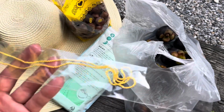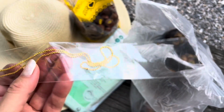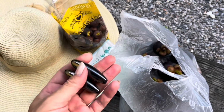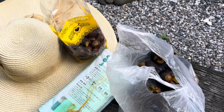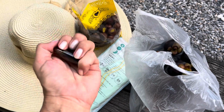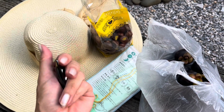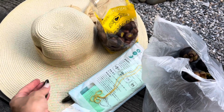I got this little chain to go with the little pendant that the monks gave us when we left the meditation center. And I got these. These are cool magnetic stones, magnets. You're supposed to put them in your hand, and they're supposed to help with, I think, joint pain or numbness in your fingers, if you have that. I don't have numbness, but I still think the healing magnets could help me.